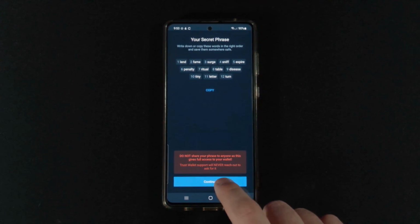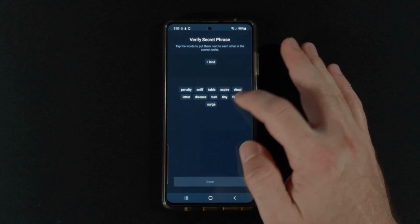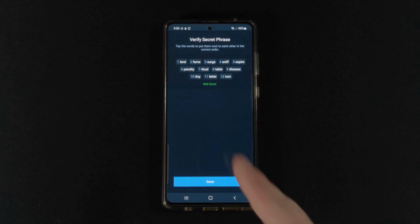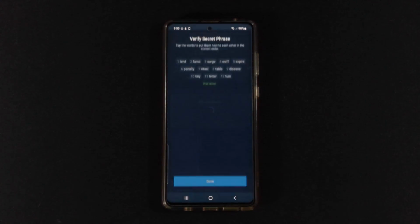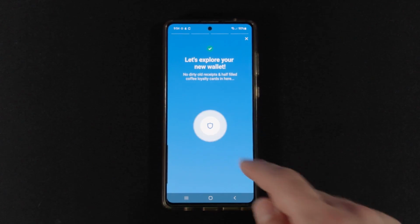So the next thing I'm going to do, I'm going to click continue. And it's going to ask you to verify the secret phrase. So you need to choose the words in the exact order that it was shown on the previous screen. So let's go ahead and do that. And if you entered it correctly, it's going to say well done, and you're going to click on done. It's going to say creating wallet, and it's going to say let's explore your new wallet.